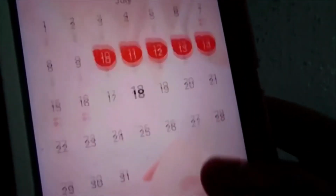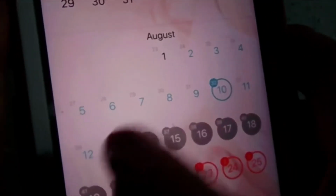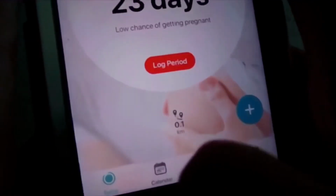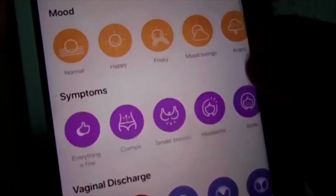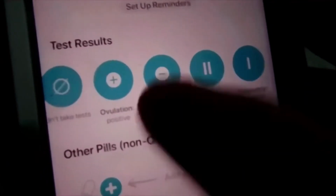It tells you exactly when you are supposed to start, and if you type in some symptoms that you're having, it can calculate that into whether your period will start sooner or later. And you can calculate in your ovulation and your pregnancy test, and you can put a positive pregnancy test or an ovulation test in there, and it works amazing. That has been my lifesaver.